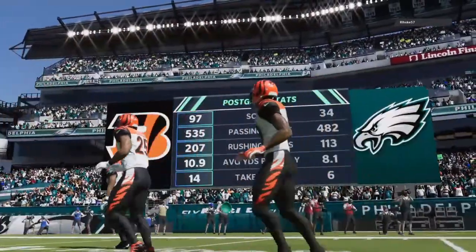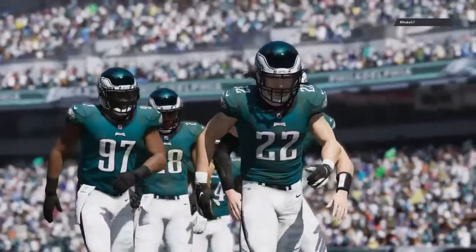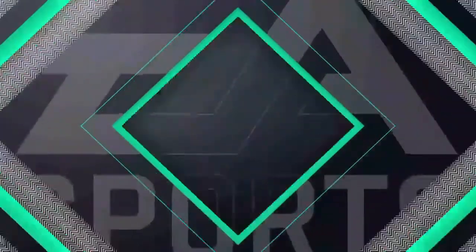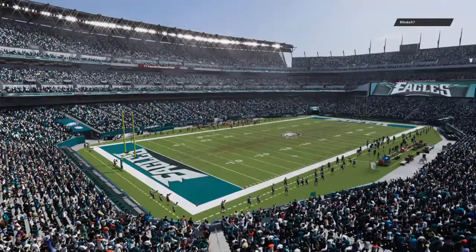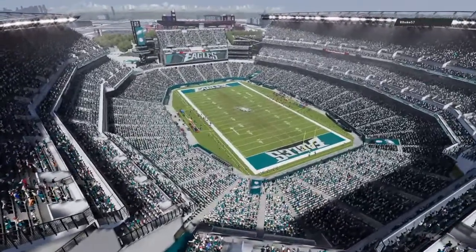So for the Bengals, they get back in the win column as they move to 2-1 now on the year. And they'll return home next week to take on the Jacksonville Jaguars. Meanwhile, for Philadelphia, they'll fall to 1-2. And they'll try to get back to their winning ways next week as they head to Santa Clara to take on the 49ers. I'm Brandon Gaudin.